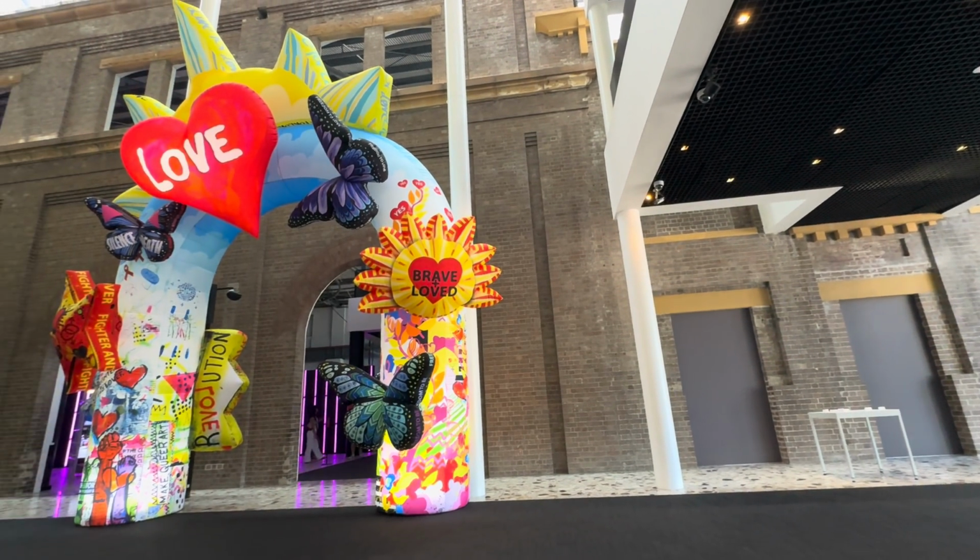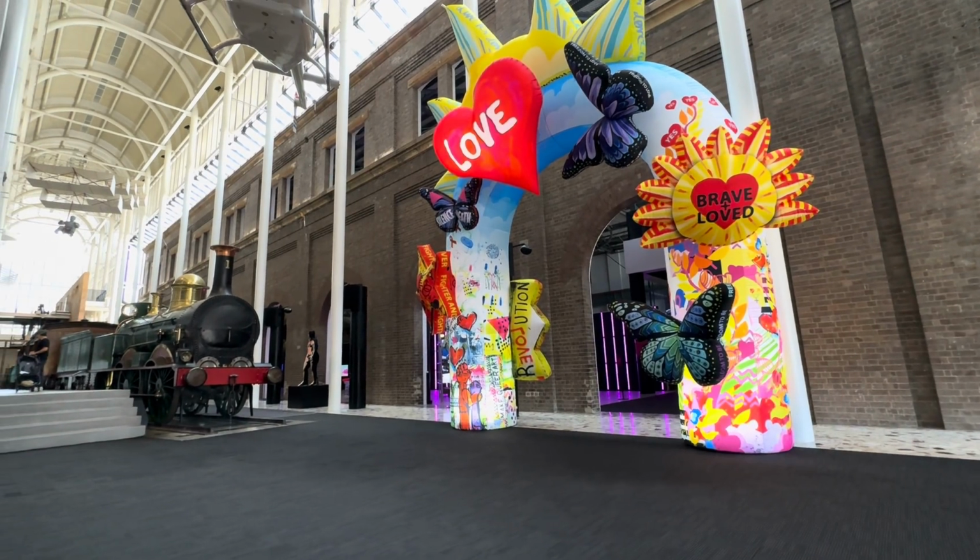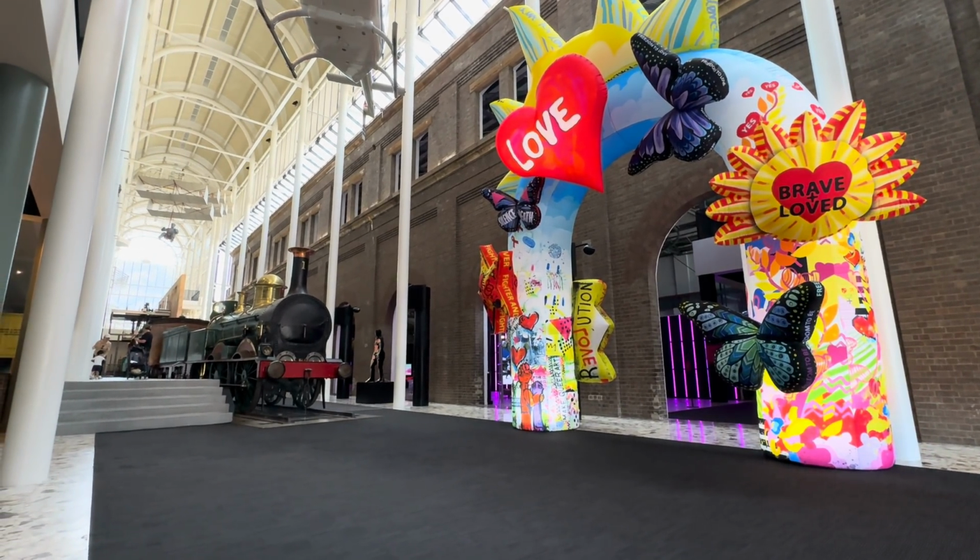Alright, finished up at the Powerhouse and also finished up with the day. Just about to start heading home and starting to wind down, as I do have one more day of work left.